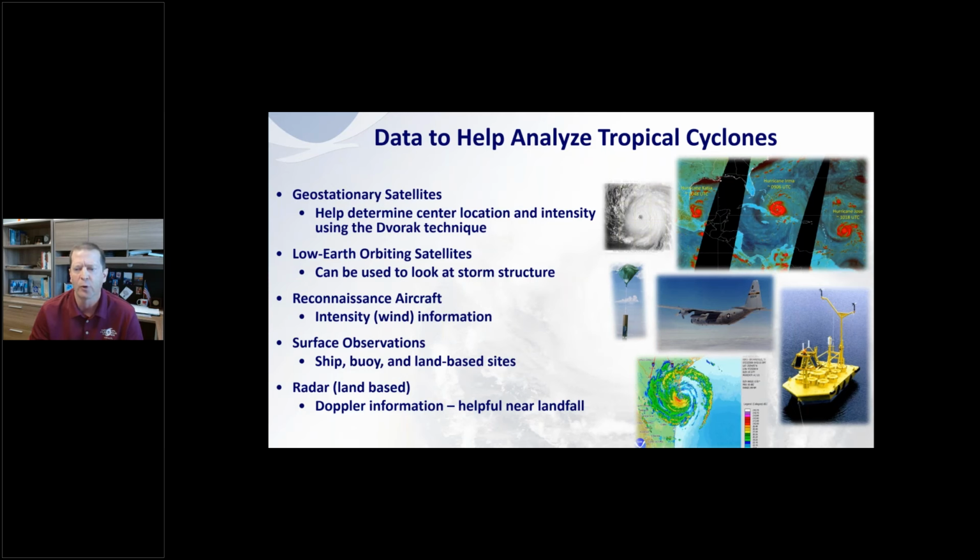It's on low Earth orbiting satellites that our scatterometer data is, which helps us see what the wind directions and wind speeds are over the open ocean. That can be very vital in determining whether or not the system has a closed circulation. Sometimes we'll look at the wind field of the system, which also helps with storm structure. Reconnaissance aircraft provide vitally important information. When a system is threatening land, we often fly reconnaissance aircraft. They not only help with where the storm is located, but also with the structure of the storm, with intensity, and lastly with size, understanding how large the wind radii are in the storm.